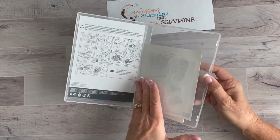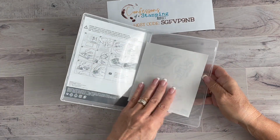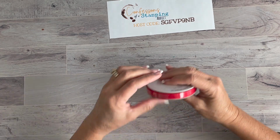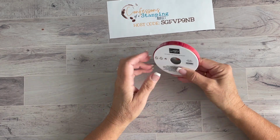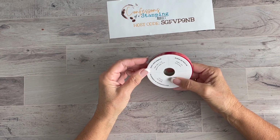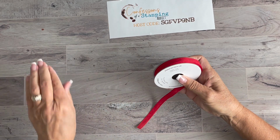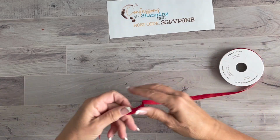And this is a red rubber stamp set. And then I want to show you some ribbon, and then we're almost done here. So this is, let's see, real red. And this is a faux linen ribbon. Let's see what this looks like. I always like to tie it in a bow to see what it ties like.